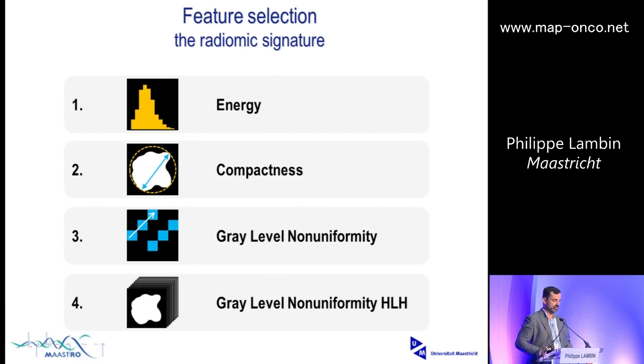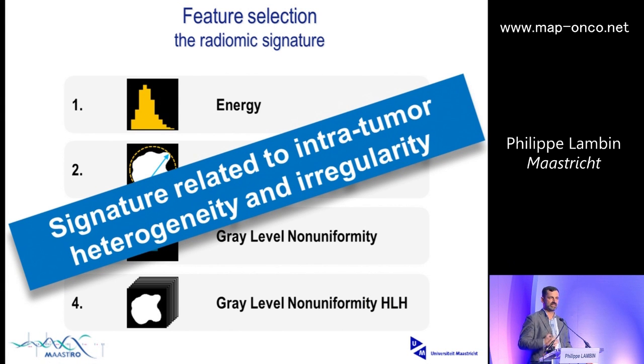And these four features are linked to energy, compactness, gray level non-uniformity. It doesn't matter too much. What is important is that we captured, with a sort of unsupervised approach, features which are related to intratumor heterogeneity and irregularity of the tumor.